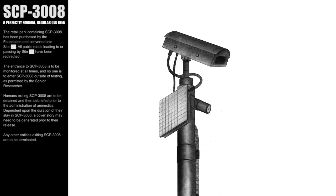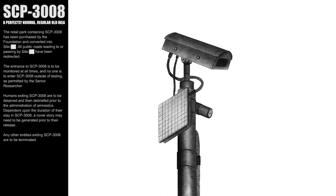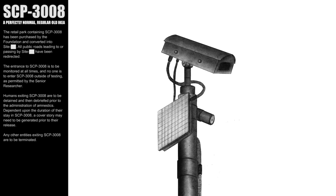Humans exiting SCP-3008 are to be detained and then debriefed prior to the administration of amnestics. Dependent upon the duration of their stay in SCP-3008, a cover story may need to be generated prior to their release. Any other entities exiting SCP-3008 are to be terminated.